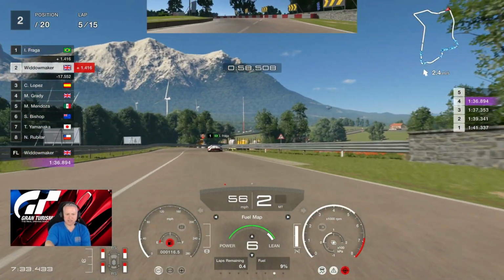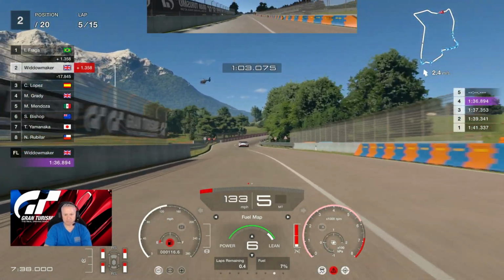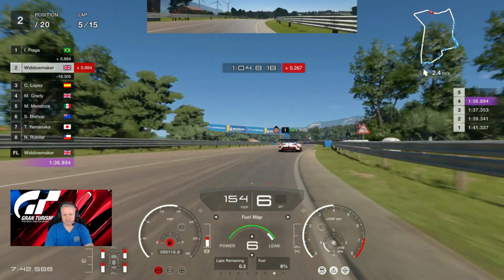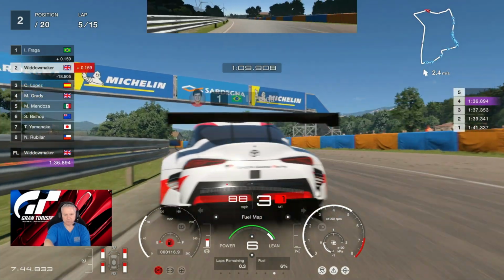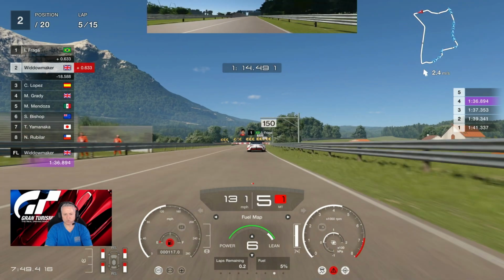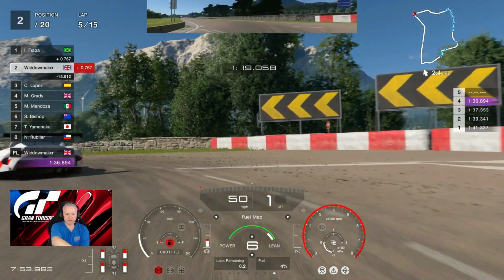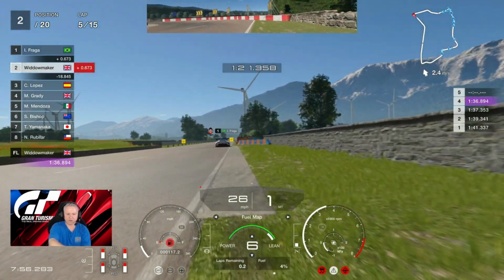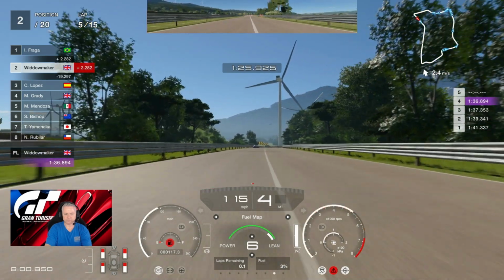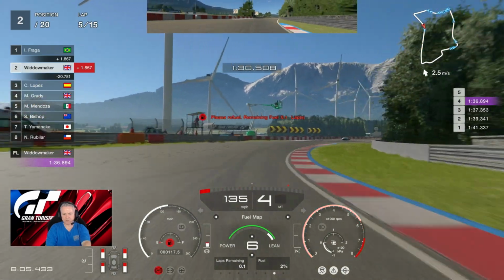Mr. Fraga is there. Are we going to get to the pit stop before Fraga? Or are we going in second place? 0.3 on the fuel. As we just blow that corner again. We're going to have to pit in second place. We don't have an option.